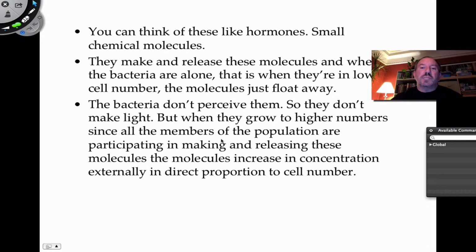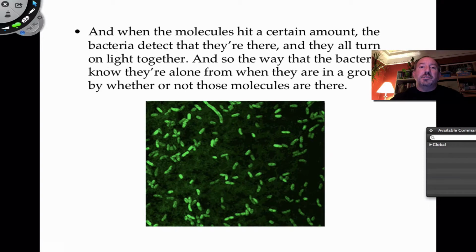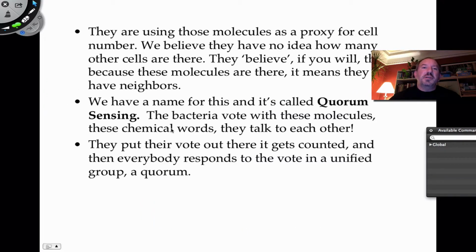But when the numbers are really, really high and they start making a lot of the autoinducers, all these chemicals are bouncing into other bacteria, and the other bacteria are able to detect the autoinducer. And when they detect the autoinducer, that is what causes them to illuminate and bioluminesce, like this, in this picture. And so they're using these molecules, these autoinducers, sort of as like a proxy for cell number.